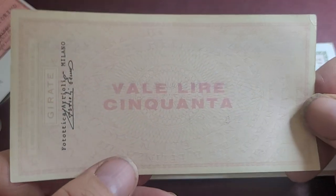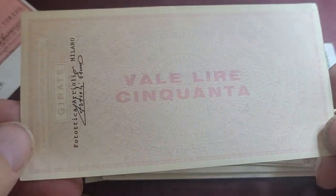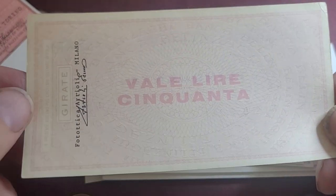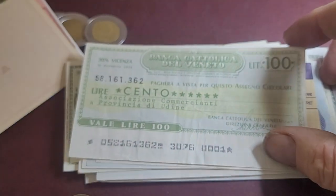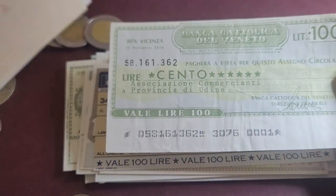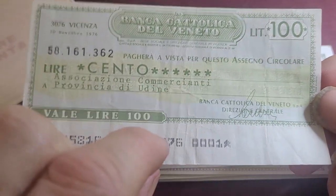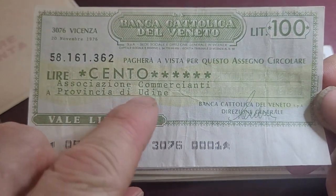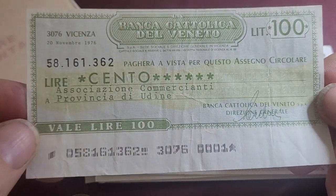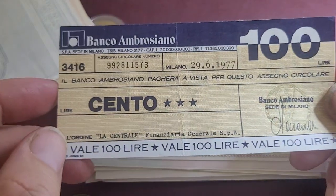Now, as you can see on the back, this one doesn't have anything fancy, just has a signature, Girate. Well, I don't speak Italian. So that's the only 50 lira. Most of them were issued in 100 lira. So here's one from Veneto, province di Udine. So this one's not on Numista, so I need to put that in. 100 lira. And this one looks horrible.